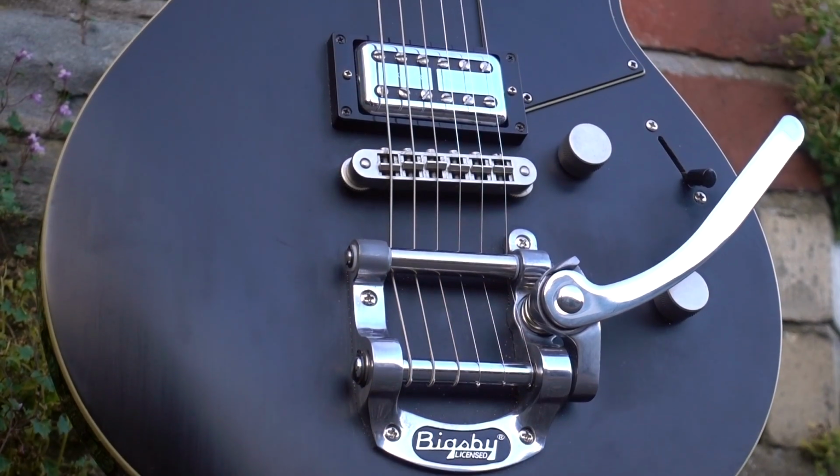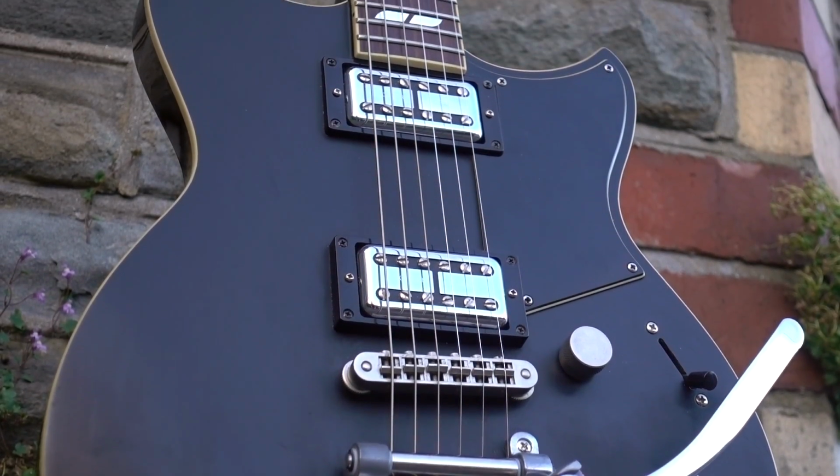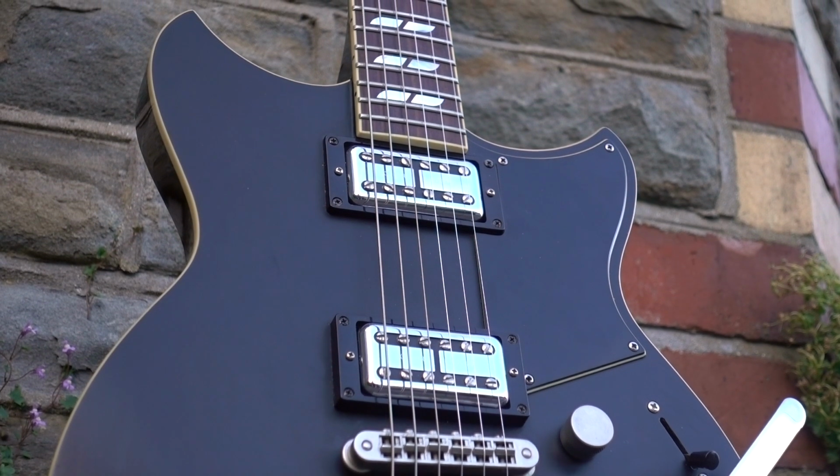Really is amazing. As I mentioned, to this point you've been hearing a set of Lolotrons, Lola's take on the Filtertron, fitted to my black Yamaha Revstar 720. Although it is interesting to note that prior to 2003, when Gretsch were taken over by Fender, Filtertrons hadn't really, for the most part, made their way outside of Gretsch hollow bodies, which may go some way towards explaining why they're not as common as their PAF counterpart.